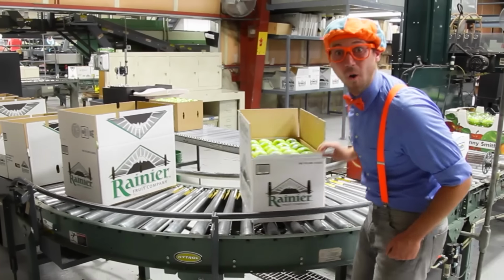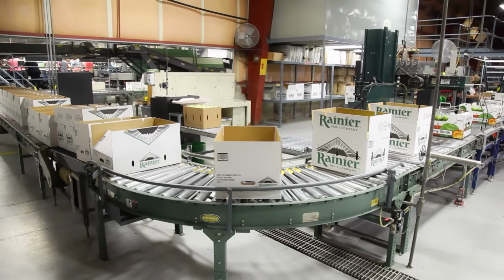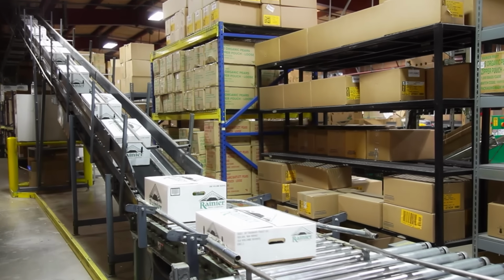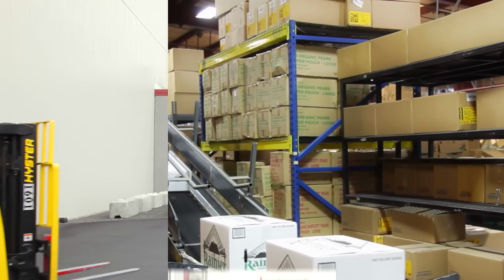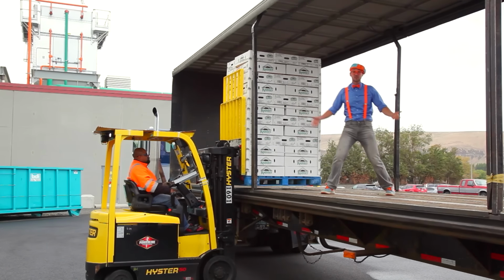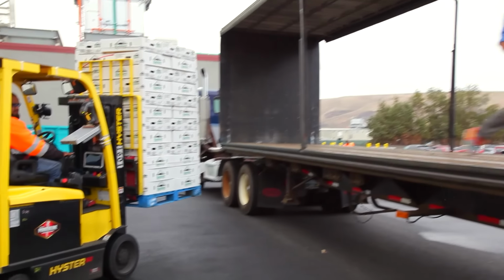Oh, looks like some of these boxes need their tops closed. Now that the apples are all clean and packaged up, we gotta store them in a giant refrigerator and wait for the trucks.